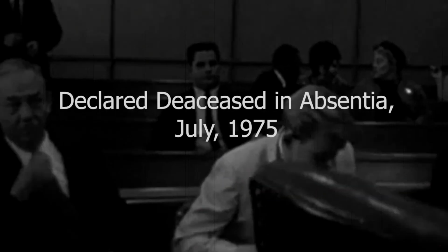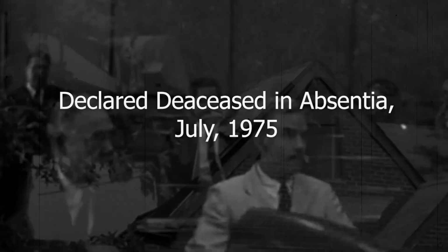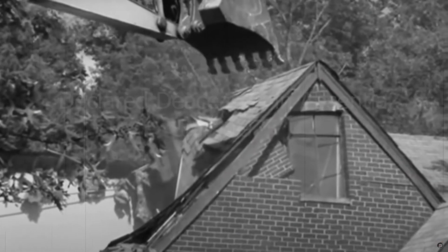After the murder of Fred and Edwina and their son's disappearance, a judge declared Charles dead in 1975 to probate the Rogers estate. The house was demolished. Many have since weighed in on the mystery, scheming endless theories examining why or if Charles murdered his parents.